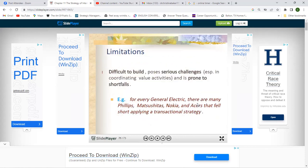Limitations: it is difficult to build, poses serious change challenges, especially in coordinating value activities, and is prone to shortfalls. For every General Electric, there are many Philips, Matsushitas, Nokias, and Acers that fell short in implementing a transnational strategy.